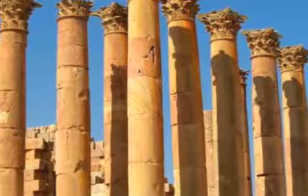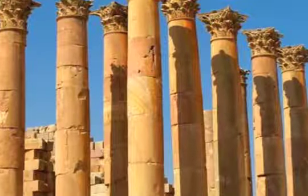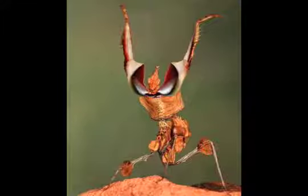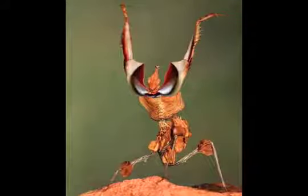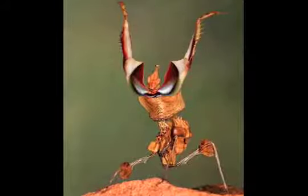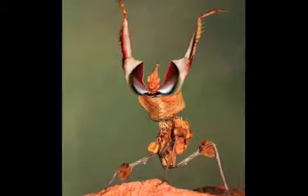Okay, this next one here, this is the devil's flower mantis. I saw a picture of this. I never even knew about this until I was going to make this video. But as you could see, it looks like a devil's flower, and it makes that position.